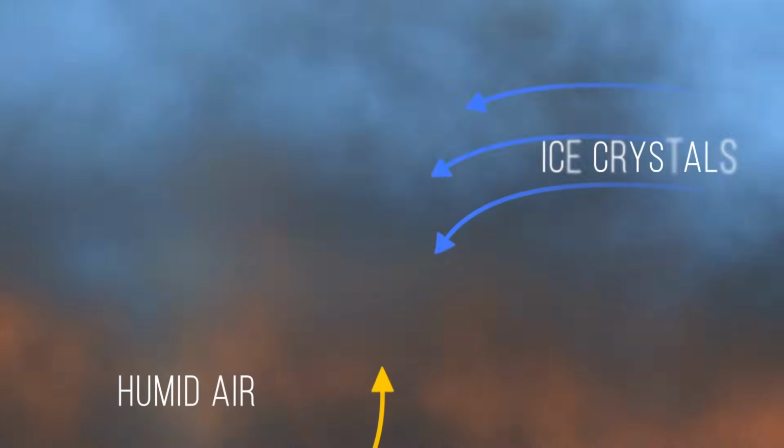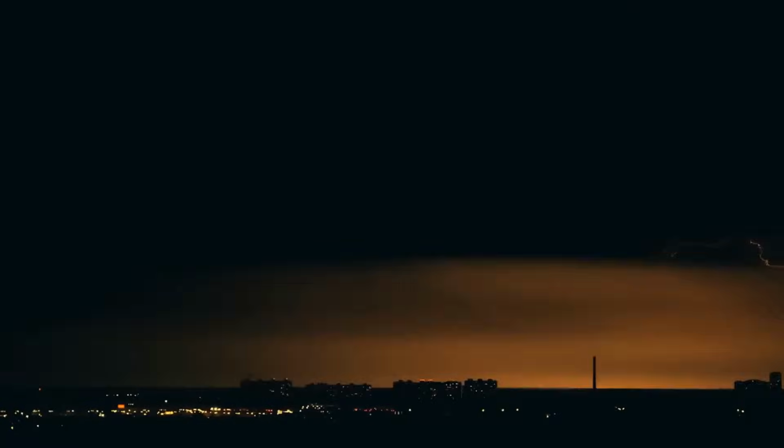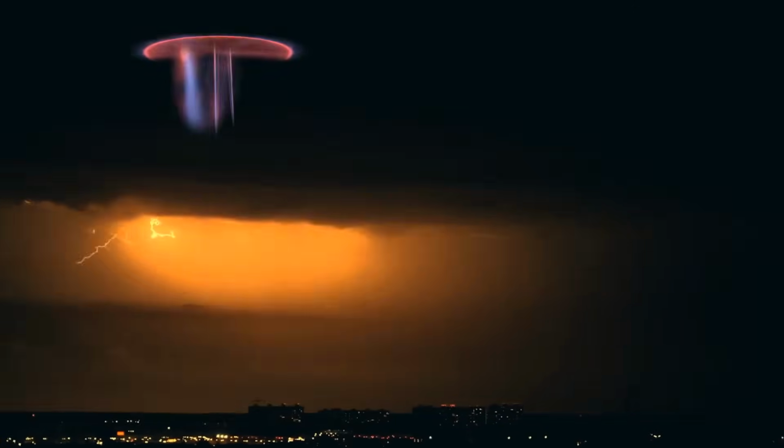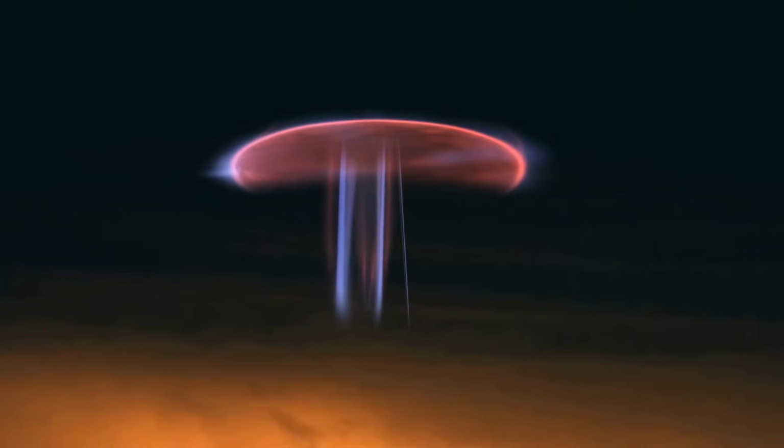As the water droplets of humid air collide with ice crystals from the cold air, it produces the static charges that cause the lightning storms nearly every night. If that wasn't bad enough, some storms have lightning above them as well. Try to take a picture of this one.